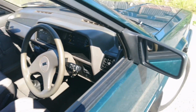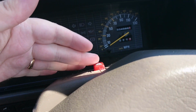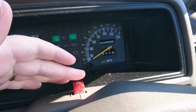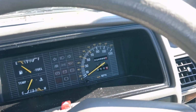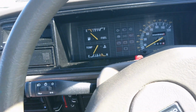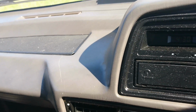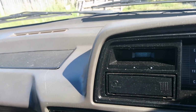One of the things I remember about these most of all is the little hazard light switch at the top of the steering column. It's typical of loads of cars of the era. The same sort of thing as on a Rover 800. I do prefer this newer dashboard. I know some people like the earlier one. I know this one is actually cracking, as you can see in a couple of places, actually lifting as well, but nevertheless I prefer this later dashboard.